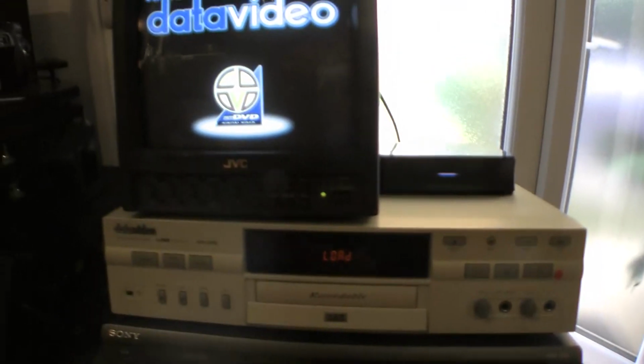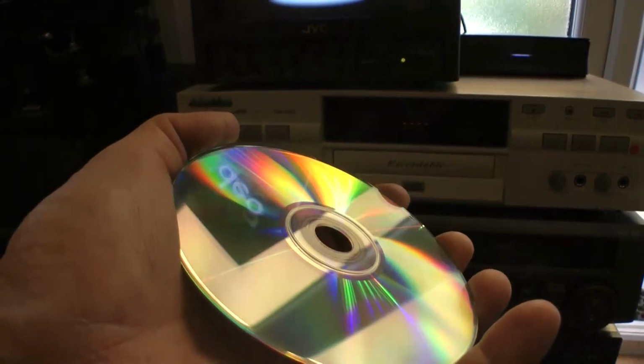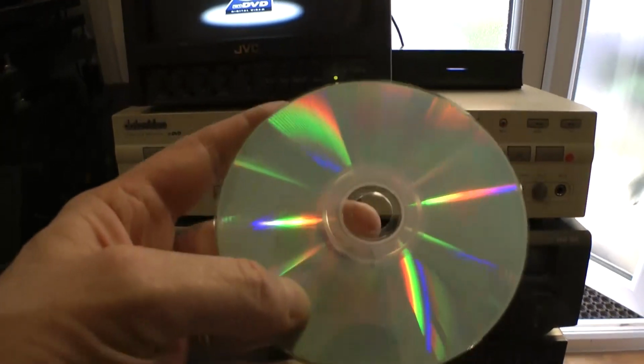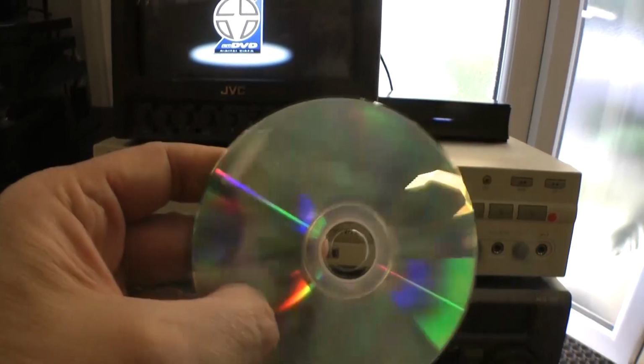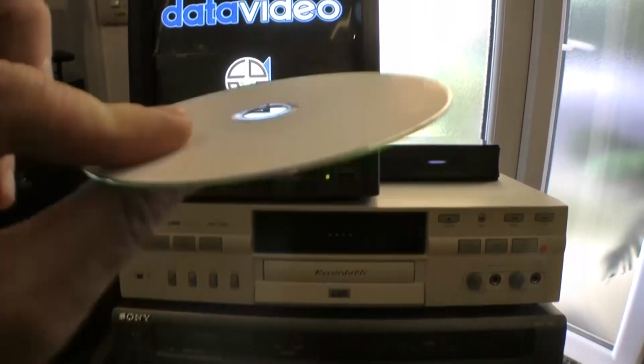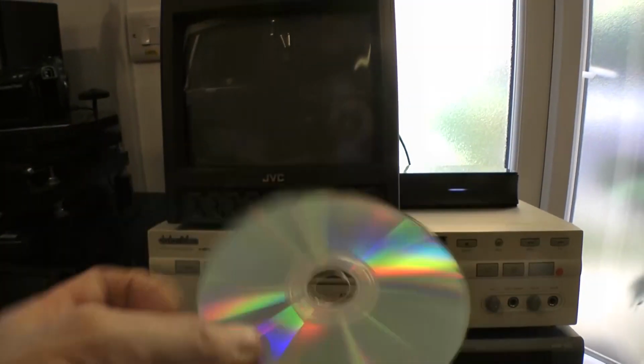Oh yeah, so it'll only pass video when it's done. Look at that. It's only recorded up to there. You can see where my thumb is, where my nail is. That's how much is on this disc. Okay, so here we go. We've got an SVCD of the Drake that I just recorded. Let's put it in the computer.